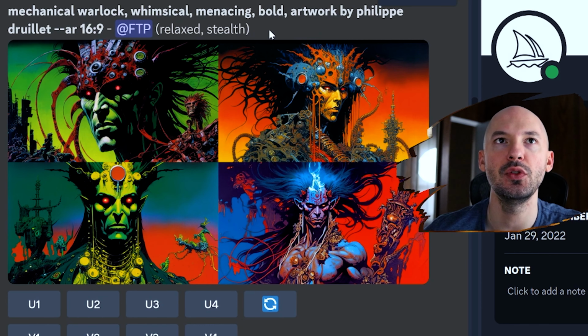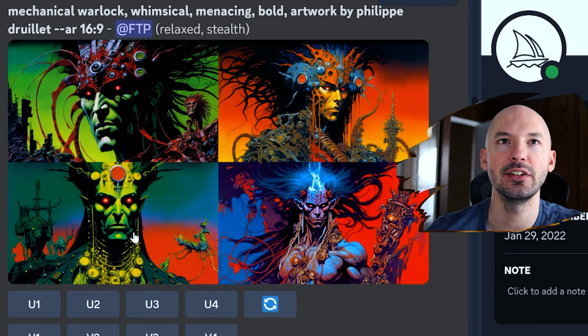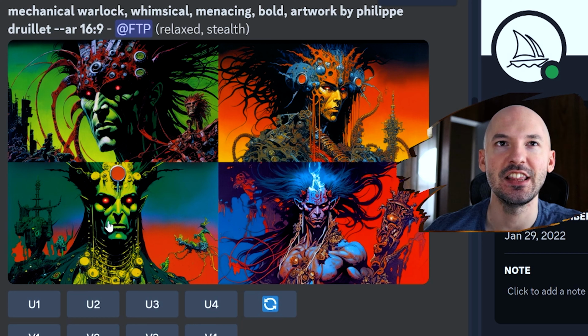And then we come to Philippe Druillet. Goosebumps. Legitimate goosebumps right now. I don't even, these are so good. Number 2, I think, stands out the most. Just the intricacies, but also the definition of those intricacies. And then the color in number 3, I guess that's yellow, and then the green, but then the shadow of the sort of turquoise. Oh, that's just mind blown. All one prompt. Mechanical Warlock.